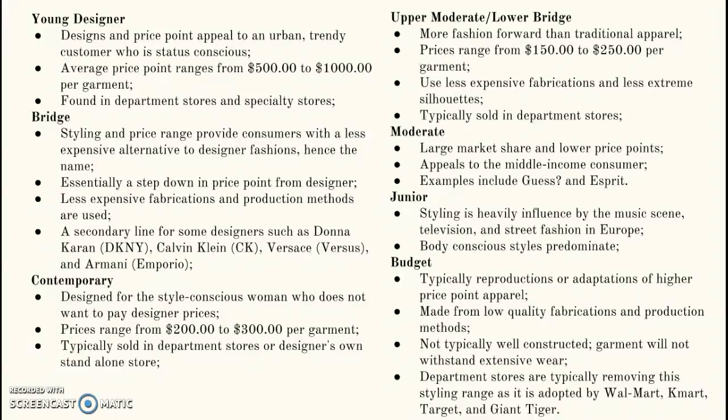Contemporary is next. So contemporary is similar to bridge, but it's even cheaper. So these garments are about $200 or $300. They're sold in department stores, or maybe the designer has a standalone store. So this is like BCBG, Laundry, Max Studio, Parallel, Liz Claiborne, places like that.